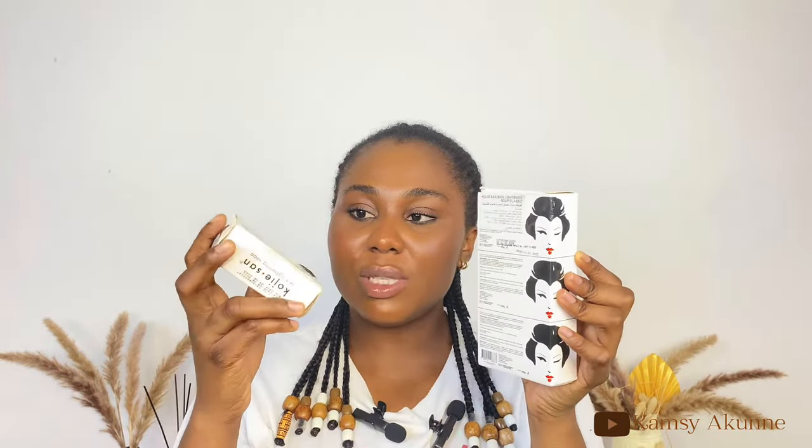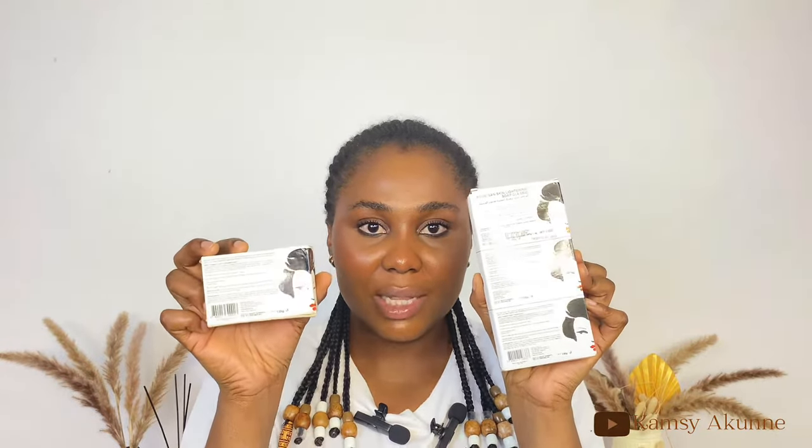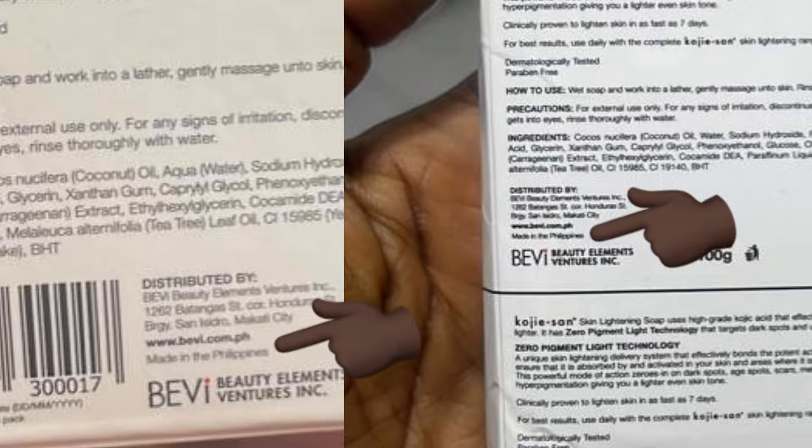The next thing you should watch out for is the manufacturer. When you take your soap and go to the back of it, there you will see where the soap is manufactured. I want you to take note that this soap is not manufactured in China. It is manufactured in the Philippines. Made in the Philippines, I'll put an image. So you should be taking note of these things. Not China, not Korea, not Japan. It is made in the Philippines.